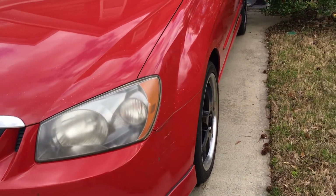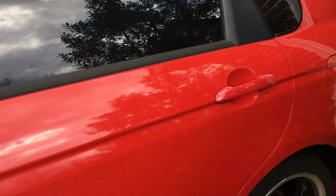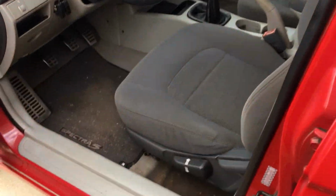This one wasn't my fault. Like I said, the paint's peeling. This is actually a new door, but it was painted with the same exact paint that Kia used, so obviously it's also in bad shape. So let's check and see if the car's unlocked. Oh, it's unlocked. So we're gonna hop in here.